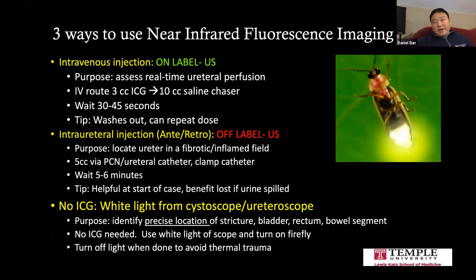Okay, so the three things that I just went through with a bunch of videos are summarized here on this slide. The first one is the way it was initially meant to be used, on-label intravenous ICG. It says IV route 3 cc's, but more often these days we do 2 cc's and quickly push a 10 cc saline chaser behind it. Wait about 30 to 45 seconds and then you'll see the arterial phase and then the venous phase. And so often I'll use this even during straightforward pyeloplasty.